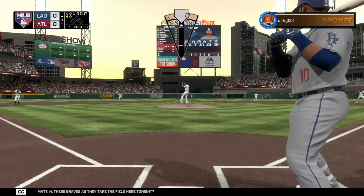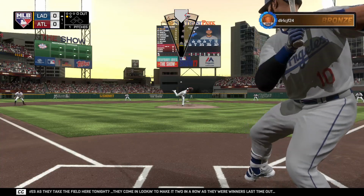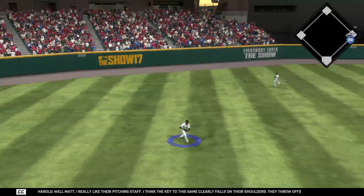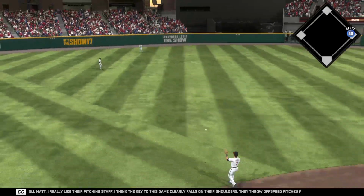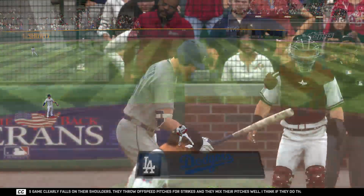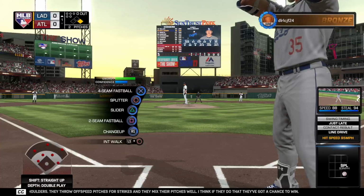These Braves, as they take the field here tonight, come in looking to make it 2 in a row, as they were winners last time out. Well, Matt, I really like the pitching staff, but I think the key to this game clearly falls on their shoulders. They throw off-speed pitches for strikes, and they mix their pitches as well. I think if they do that, they've got a chance to win.